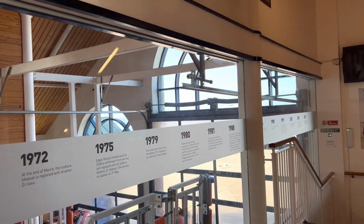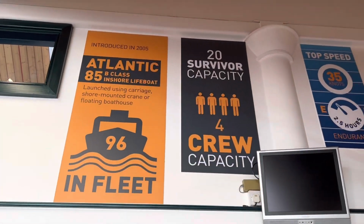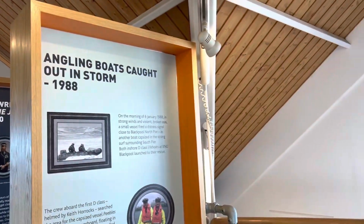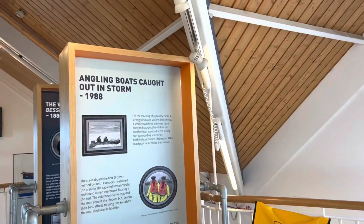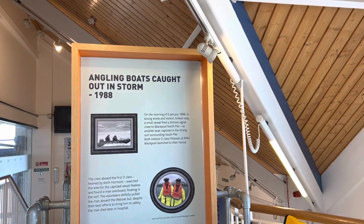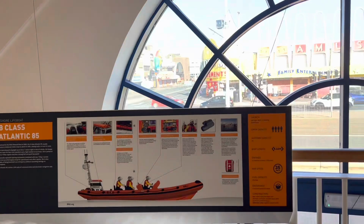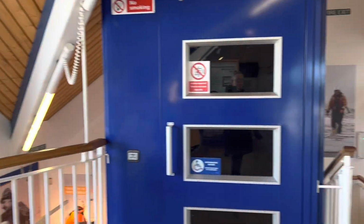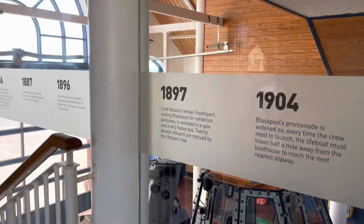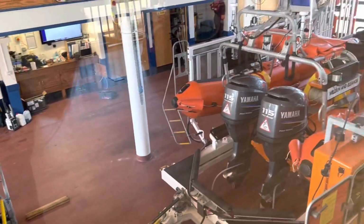But you can come upstairs and you can have a look at some of the history of the lifeboats. Oh, goodness me, I've got to say you look very well on it. 200 years old. And I think I'm right in saying that the Mexico disaster in Lytham was one of the things that kick-started the RNLI.